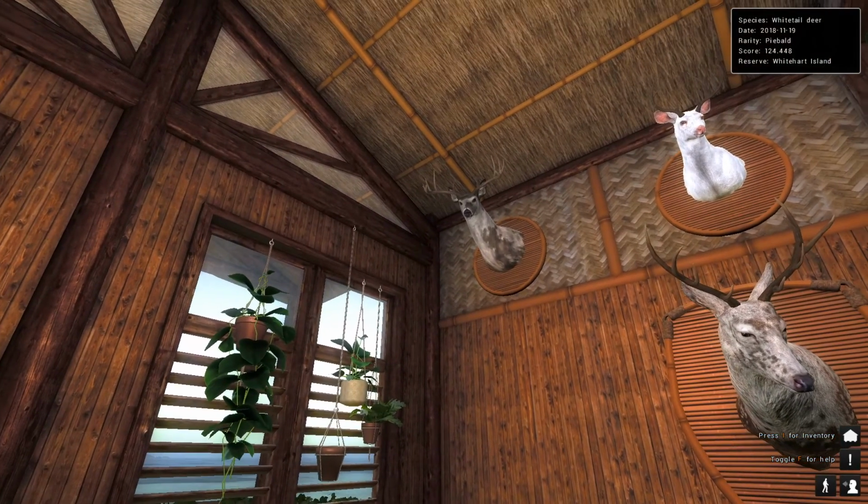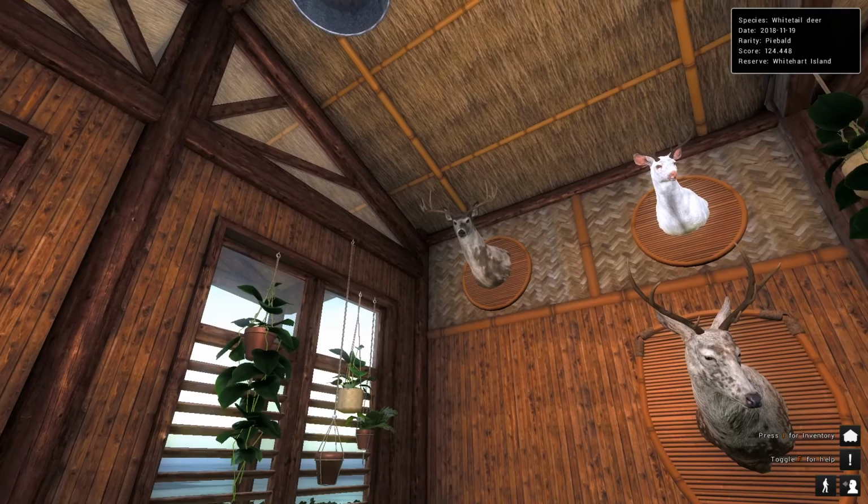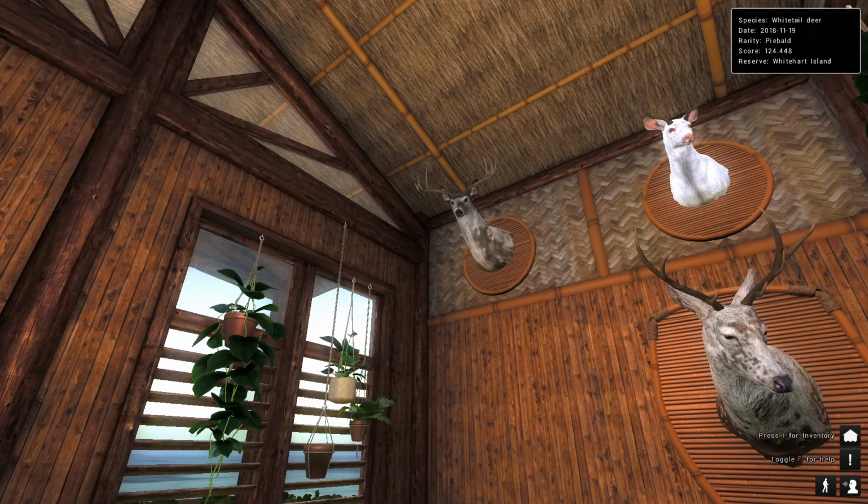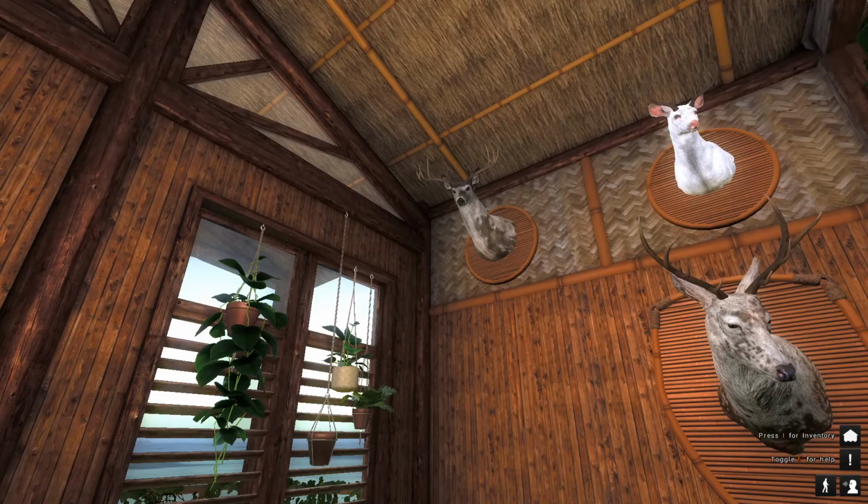And I believe this is the first Piebald Buck I ever shot. I shot this one in that field right beside the Golden Stand back when there used to be a good whitetail spawn up there. Not really sure whatever happened to that.